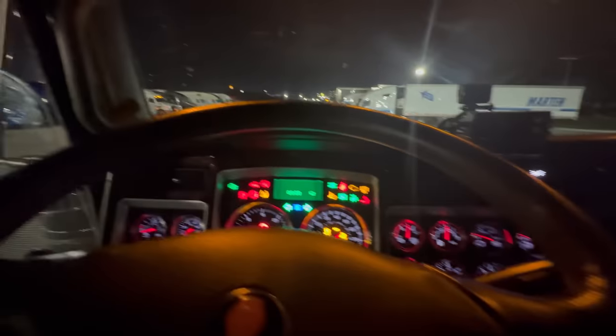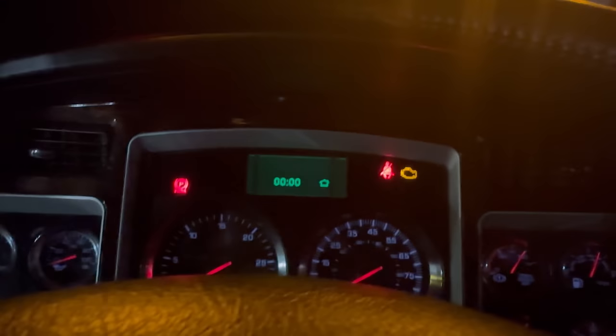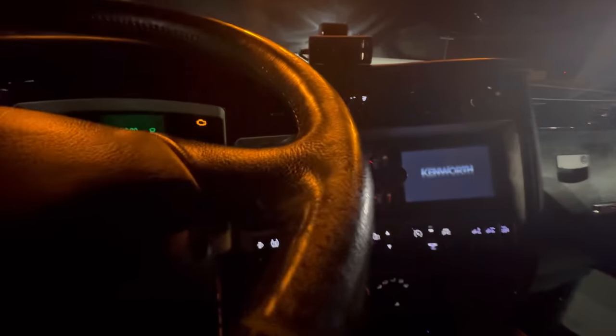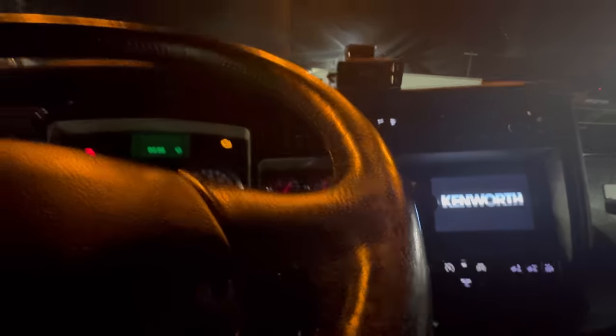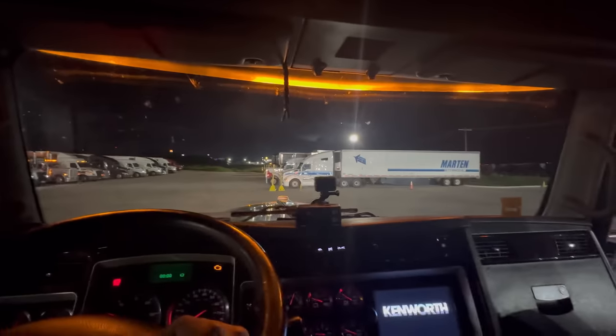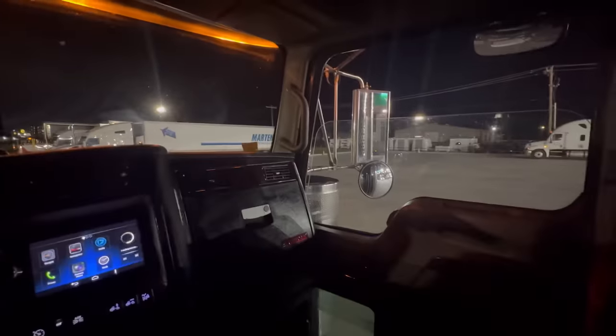All right, where's the... I can't see, guys. I can't see, there he is. So we do need to see what that is about. Check engine light. Ready? Okay. I like that glare on top from the window visor. That's pretty dope. Let's keep it moving.